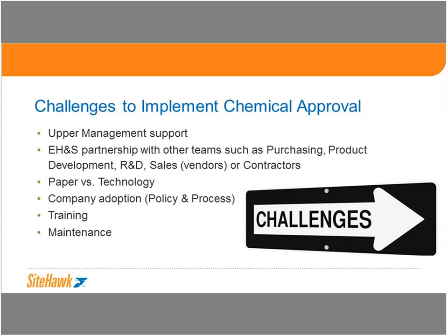But when an organization has multiple facilities, maybe they've acquired a new plant or a new product line, and they have a specific facility based on the materials they're handling or what they're producing, how do you address those challenges from a chemical approval process? Well, you may have the same process and gather the same information, but your material approval process should be somewhat customizable for the location, for the group that you're working for.